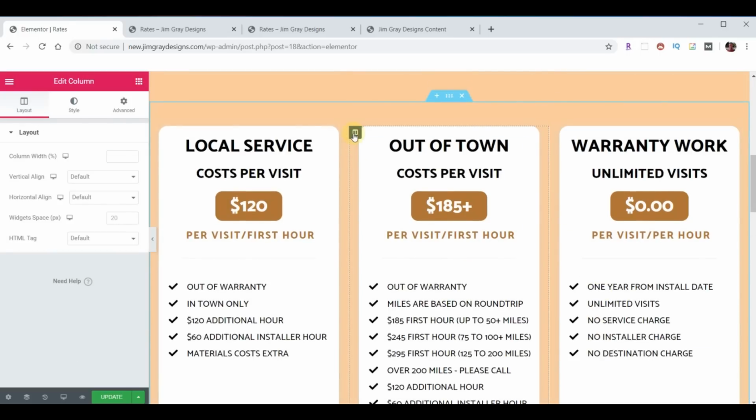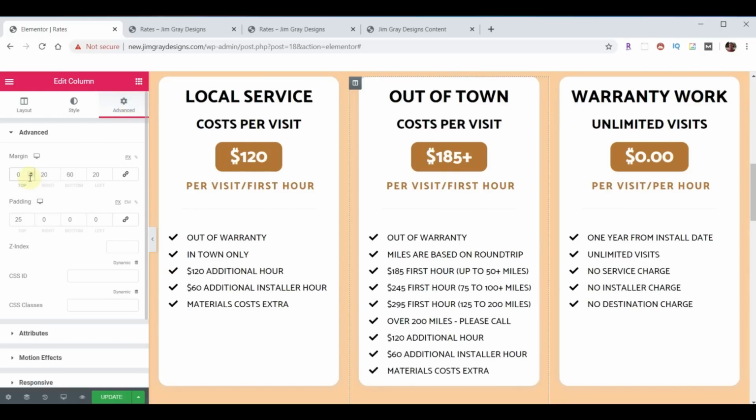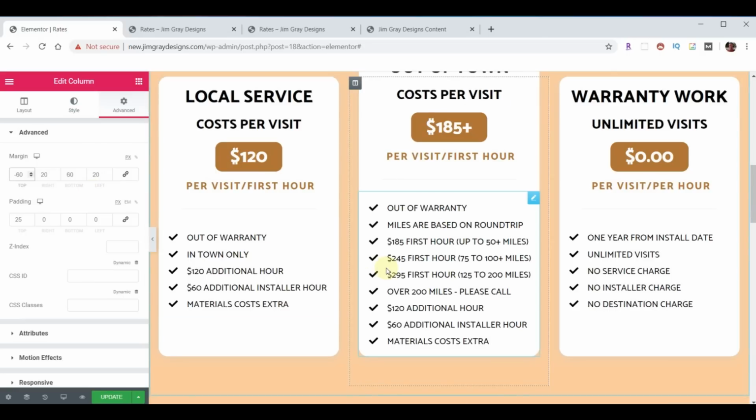So we've chosen the column. Now we're going to go to Advanced. So from here, let's set this to -60. So put your cursor to the left of that 0. It makes it easier to enter the negative. And what that did is it moved this up.